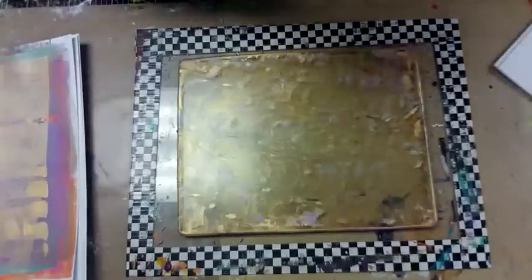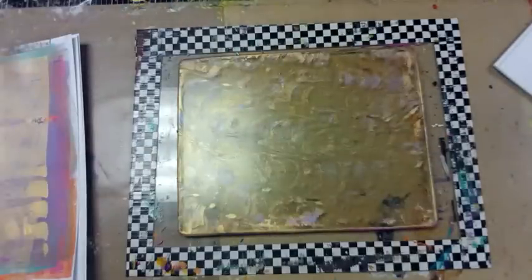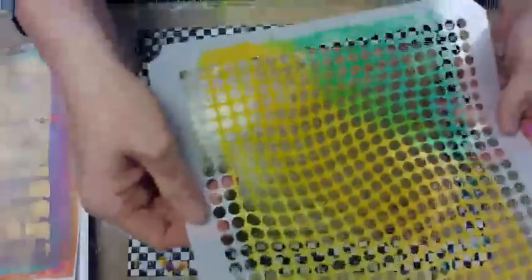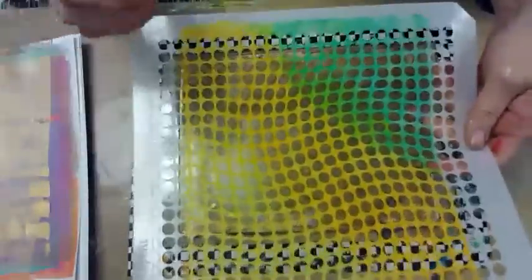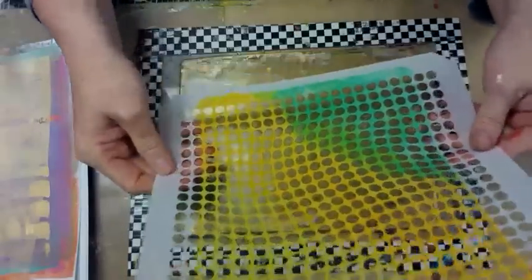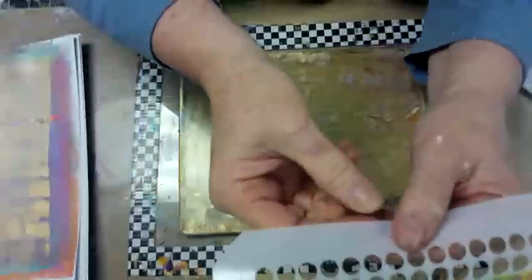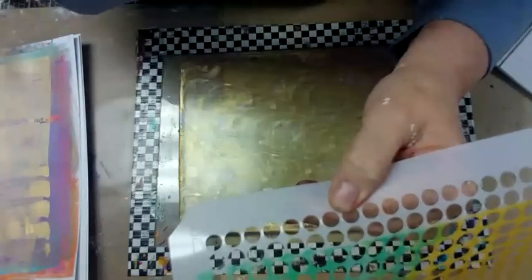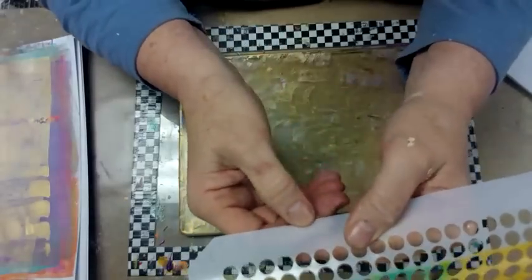Okay, let's see. Back to my stencils. Let's do, oh, you know what? Where did I put that? I just had some I pulled out. I had them sitting right here. What the hell did I do with them? Hold on. Oh, that's a fun one. Oh, here's another 3D one, but this is kind of like twisted 3D. And this number is 27-00108.